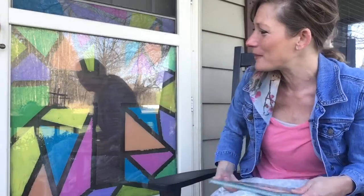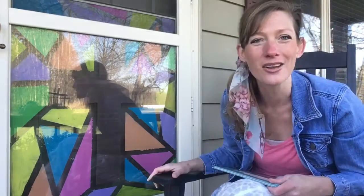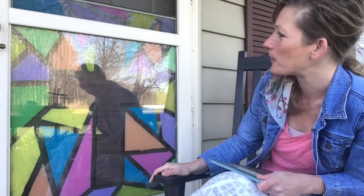In fact, that's why we decided to put a cross on our door. I don't know if you can see that or not, but we painted this cross on our door a couple days ago. And that might be something that you and your family want to do.